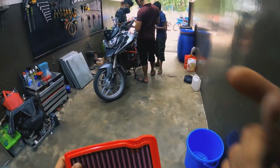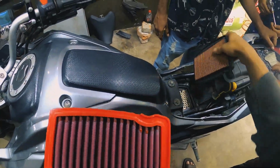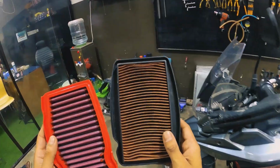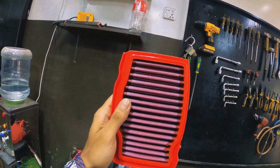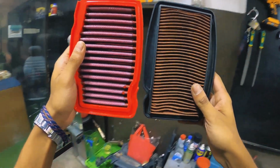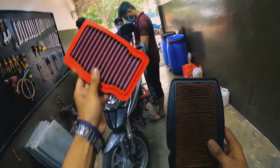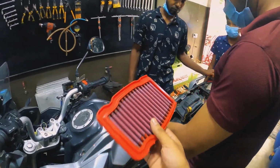Like, we have the stock air filter installed in the KPT right now. This is the stock air filter. So yeah, they almost look the same in terms of dimension, but in terms of the cotton gauzing, you can see that it's way better than the stock air filter. So I will put the BMC air filter in my KPT right now, and I will see how it does in comparison to the stock one.